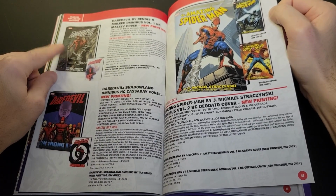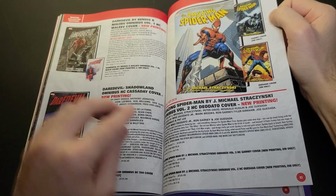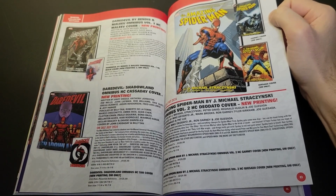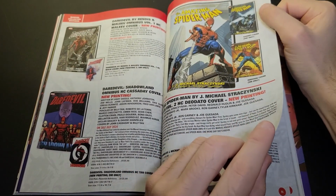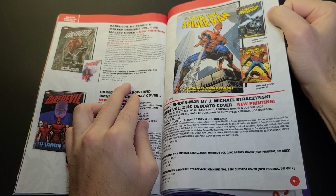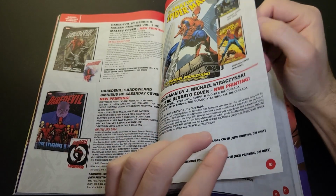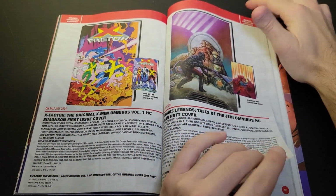And they're doing an Omnibus with the Mayberry Bendis Daredevil run. Definitely one of my favorite Daredevil runs. I have like the first Ultimate volume, but I think this is going to collect most of their run. Maybe I'll have to look and see. I think I have a third of it, so.